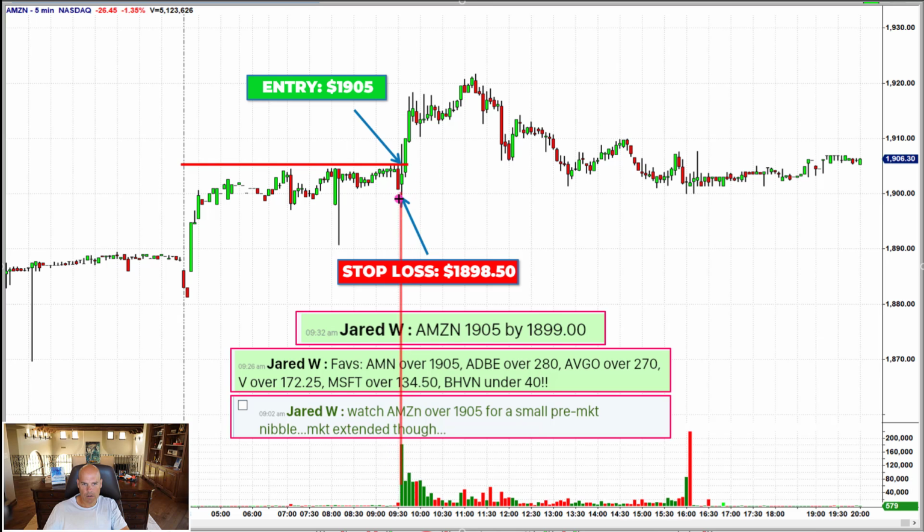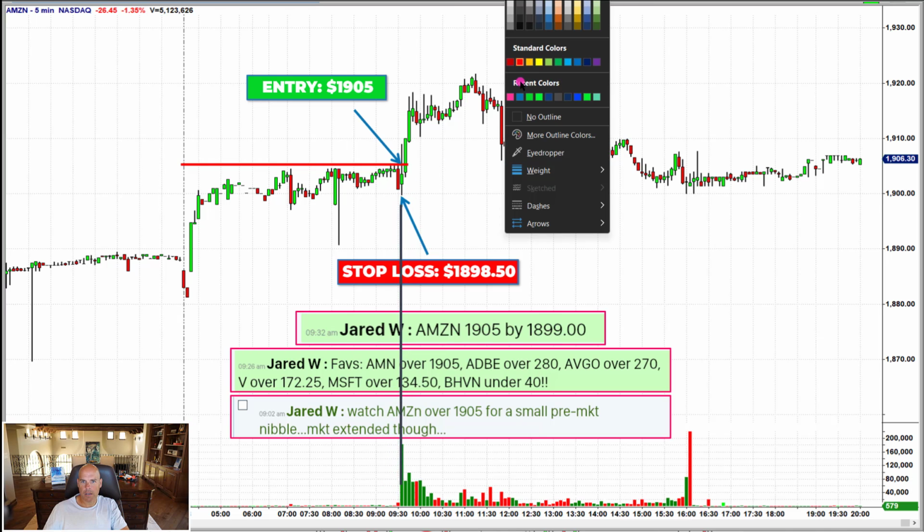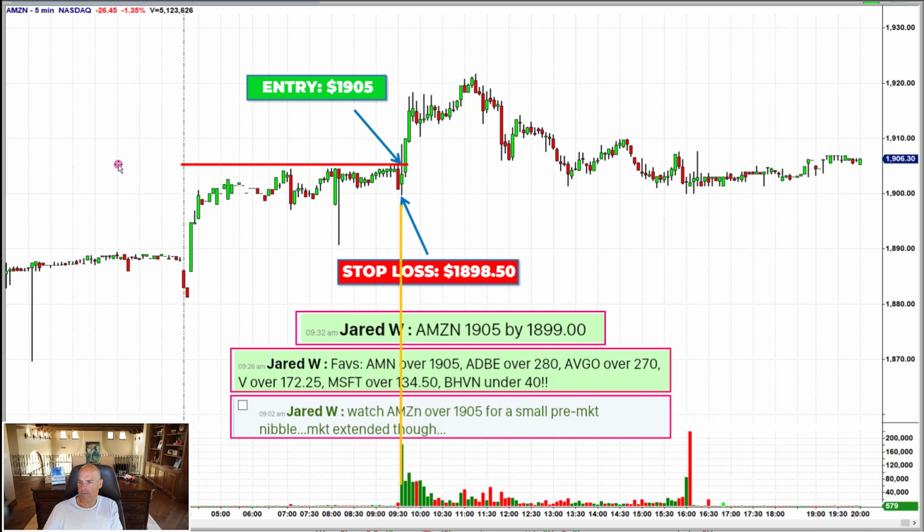Right here. This line, let's make it pink. Maybe yellow is easier to see. Maybe orange. There, orange. That line, okay? That line's the market open. That orange line is the market open.